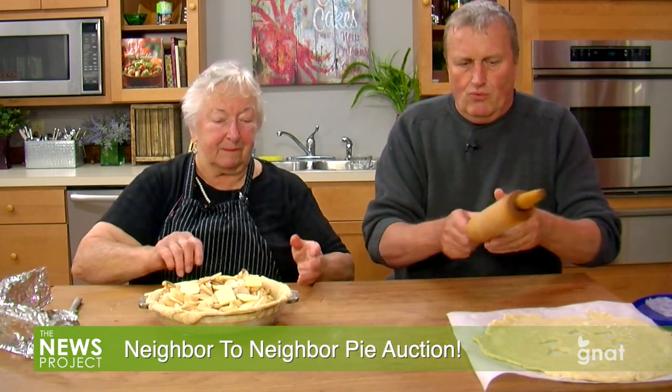The next step is putting the top on this pie. Right, and that's sort of where I don't touch anything because that's really scary to me.